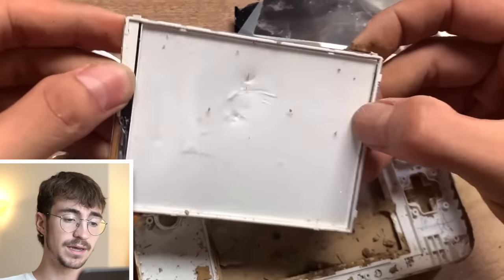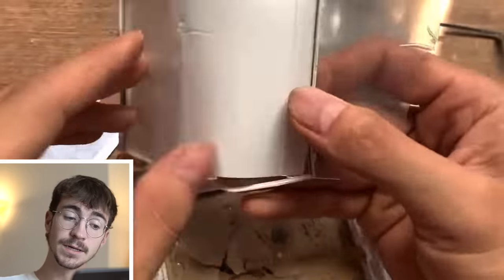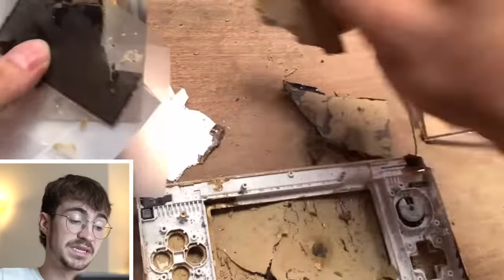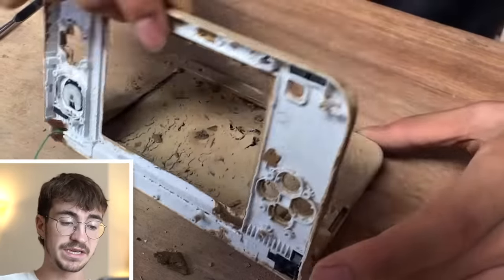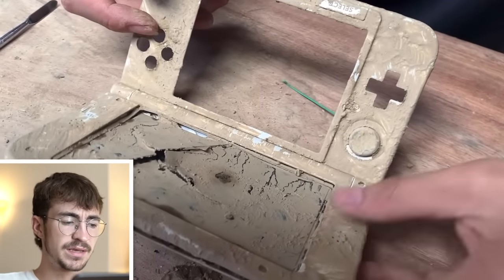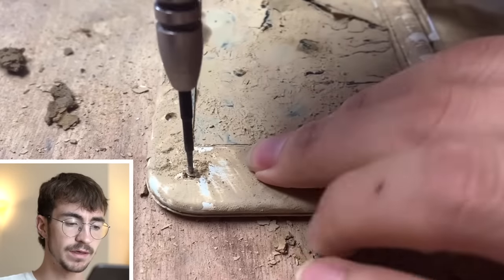So don't do it. And this guy is going to continue to do it. For what reason? It visually looks good, doesn't it? It does. It looks great. He's picking things apart, and it's dirty, and it's gross, and shows just how much work is involved in restoring this DS.